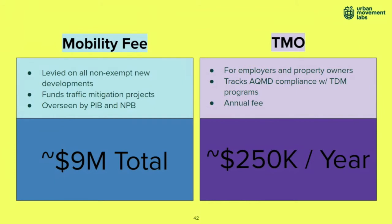Right now, that program, or the Mobility Fee Trust Funds, have about $9 million total in funding. And that is, again, kind of subject to two things. The primary one being the Plan Implementation Board's priorities for that money.